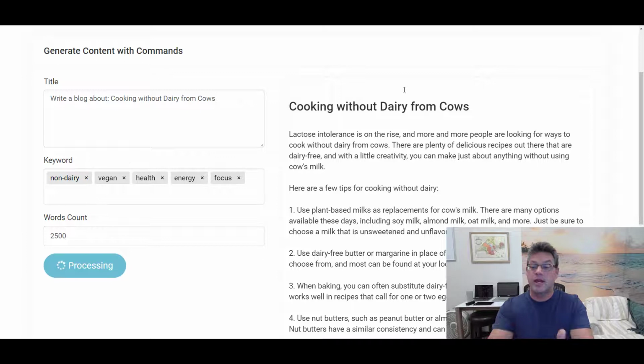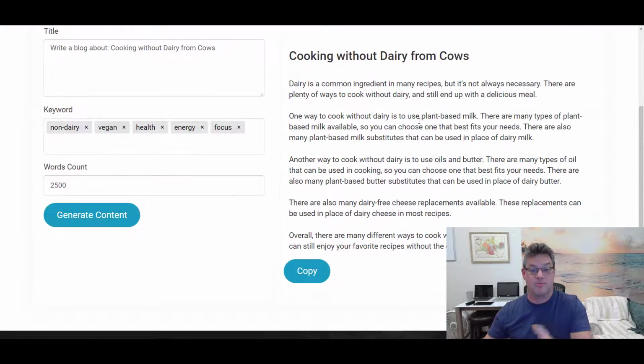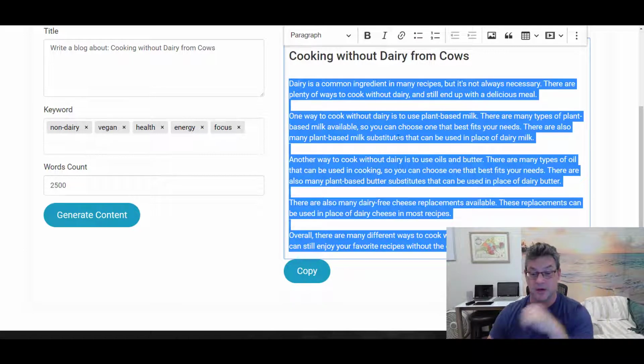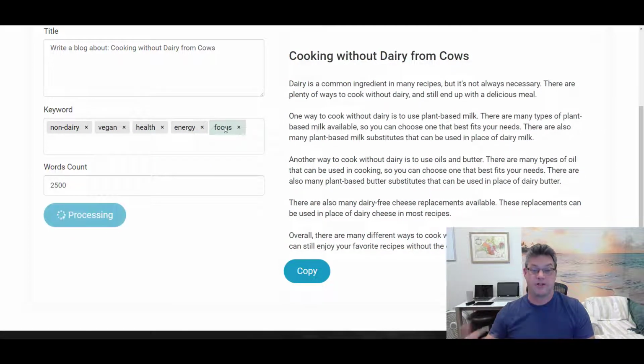And I'm reading to pass the reading test. If I don't like what I read, neither will a reader, right? But if we want to make money on this thing, we've got to make sure that the reader goes, oh, wow, that's pretty good writing. I want to read more because this is talking about what I'm after. All right. So yeah, dairy is a common ingredient in many recipes, but not always necessary. There are plenty of ways to cook without dairy and still wind up with a delicious meal. Very possibly, and again, I should read through it, but I just want to make the point. Every time I hit the button, a handful of seconds pass and I get a chunk of useful content out of it, most or every time, right?